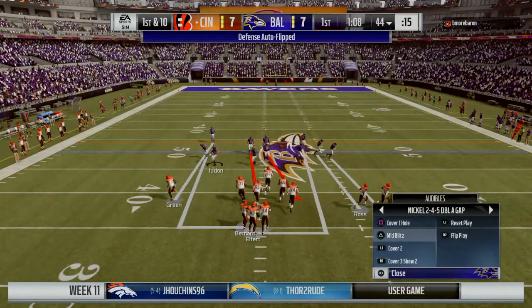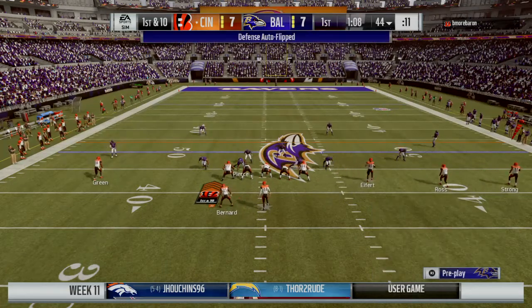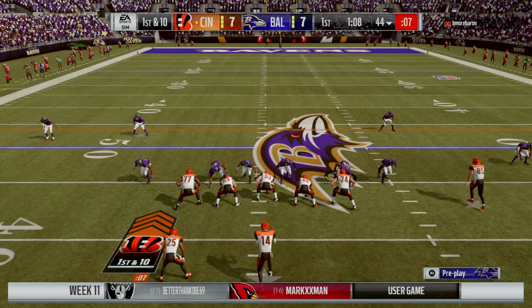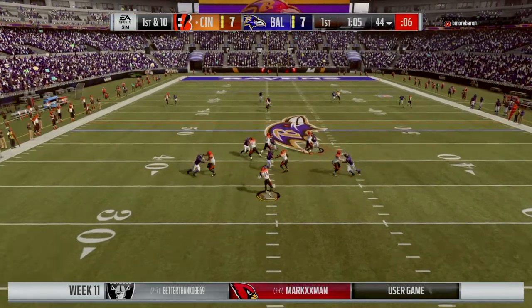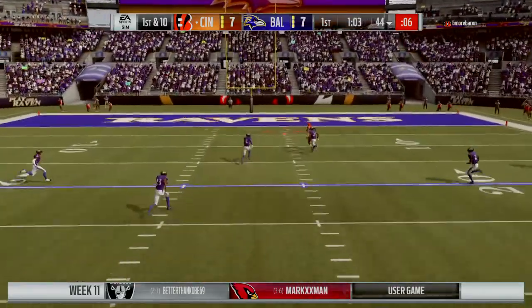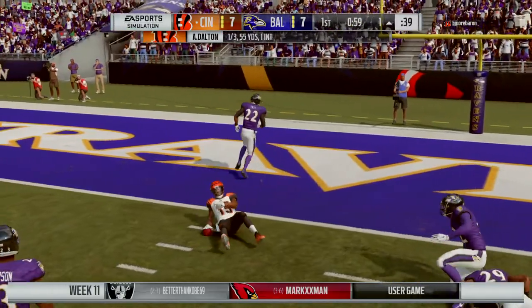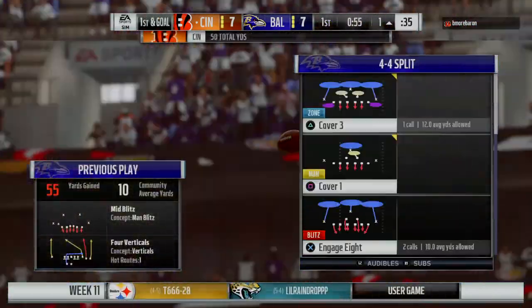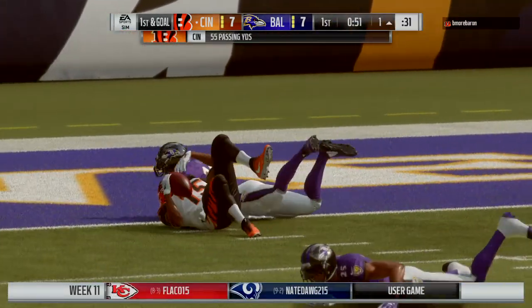So here's Dalton and the Bengals now, 1st and 10 at their own 44. From the gun, Dalton looks to throw, going deep downfield for Ross. And this is caught inside the 5, and he just falls short down at the 1-yard line. Nice completion there for Andy Dalton.